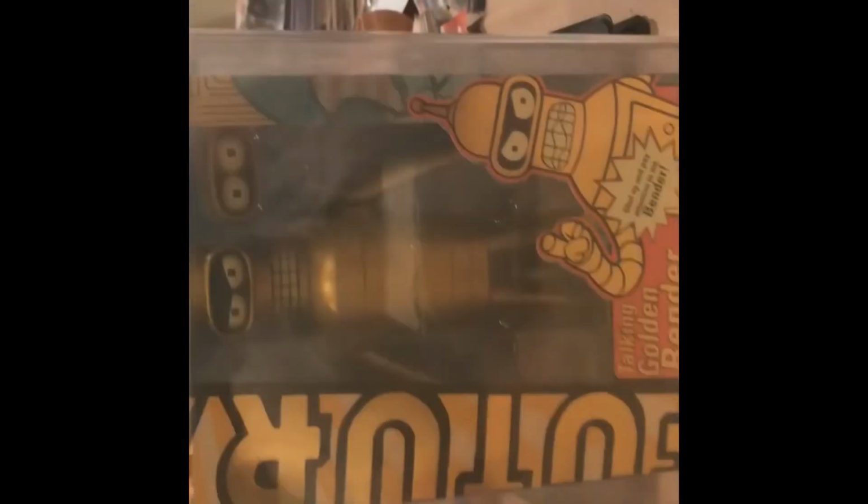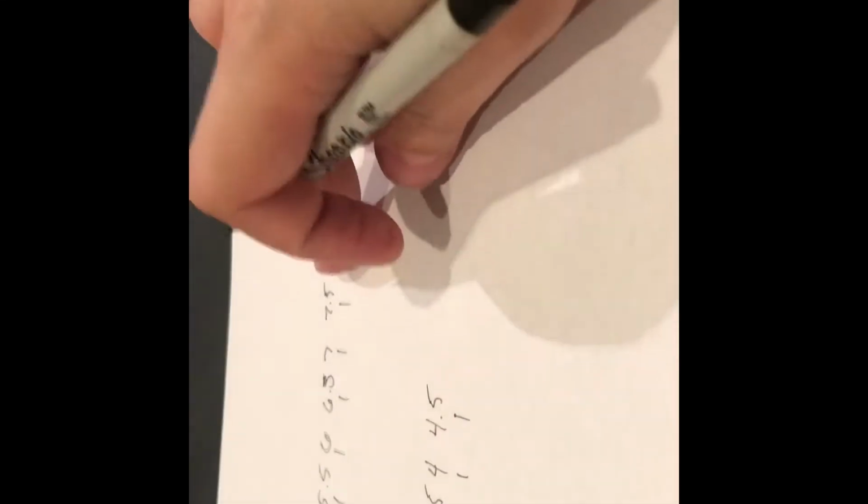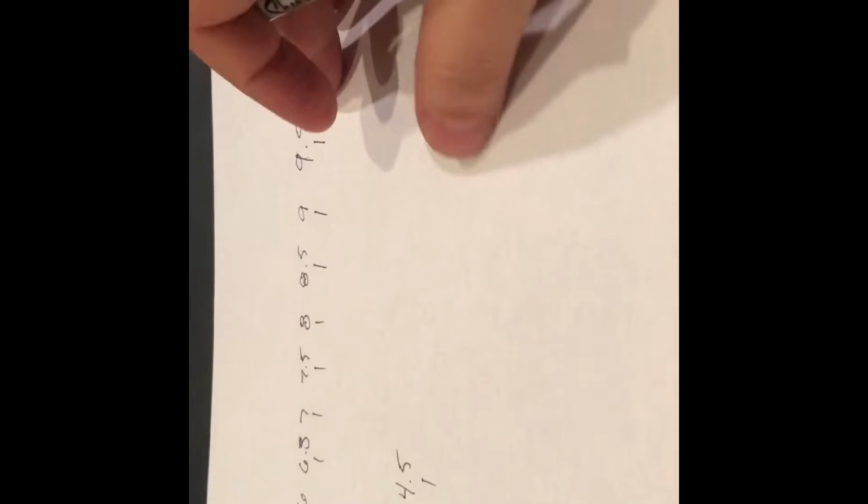Now we're going to talk about grading and what grading does to these prices. I have something here, bear with me. I've got to hold the thing. This is a figure, Talking Golden Bender from the 2014 San Diego Comic-Con. He got a 9.5. So here's our top scale, 5 to 10. Here's the bottom scale, 1 to 4.5. You're wondering why I separated them. The reason is that this value is not the same as these values up here.